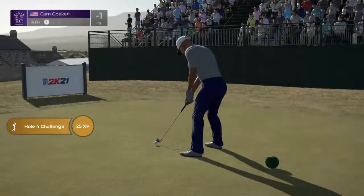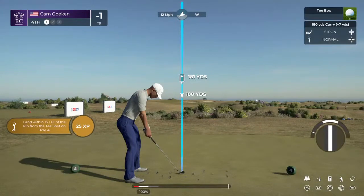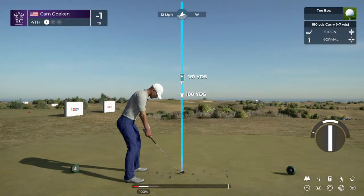This hole is a par three. You can hear the excitement in the air. It's starting to build.